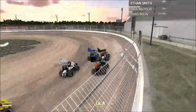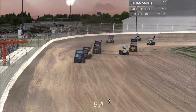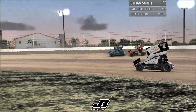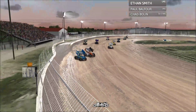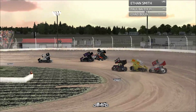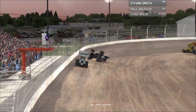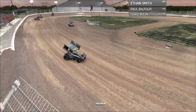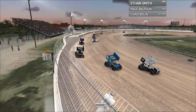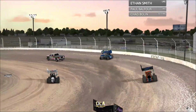Heat race number 1, getting set to roll off here in your KDC Home Improvement 360 winged sprint cars as we are green here in the first heat race on the night. Oh, Braden Eiler upside down in turns 1 and 2 in the 99 of Trevor Cheney. Bailey Bennett trying to get through there in the number 72 car. Going to trigger the yellow flag here for the first time this evening. Braden Eiler catching the infield tyres there in turn number 1.